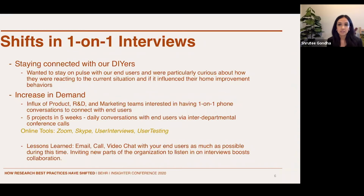Some lessons that we learned, obviously, are to email, chat, video chat, whatever it may be, with your end users as much as possible, especially during this time when behaviors are shifting pretty drastically. And then obviously inviting people that you wouldn't normally invite to listen in on these conversations to spread the word and connect others with the end user.